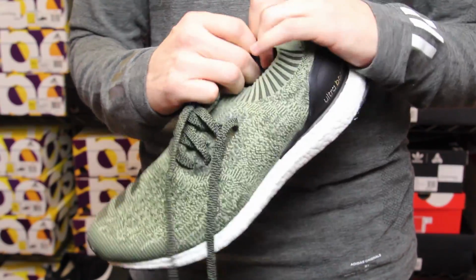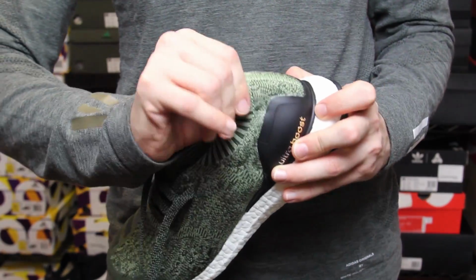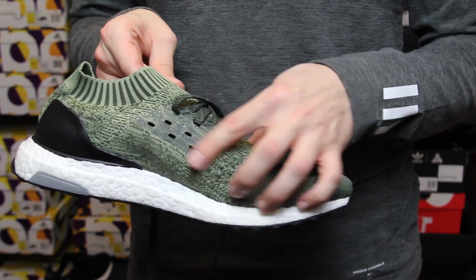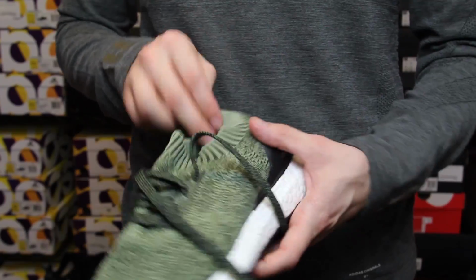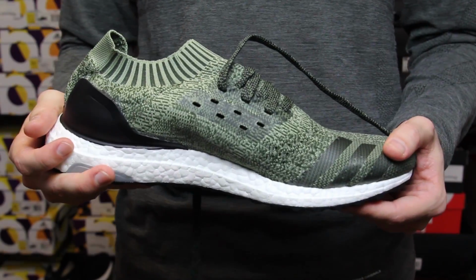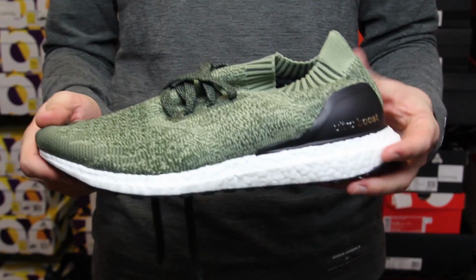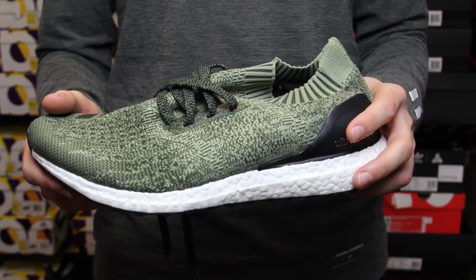Also on the inside, like any other Ultra Boost Uncaged, you do have that black padded cup on the inside as well. Then of course that bonded plastic section over the lace holes on both sides of the sneaker, as well as on the inside of the sneaker, just to make sure you don't tear through that Primeknit as you're trying to tighten these down. You've seen me unbox other Ultra Boost Uncaged, so I won't go into a ton more detail than this. Just very happy to finally pick these up.